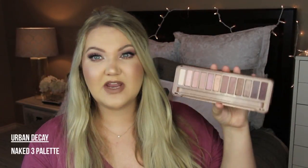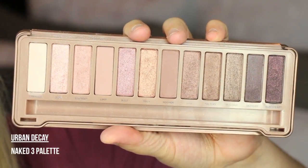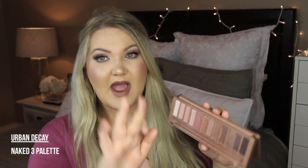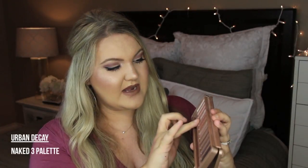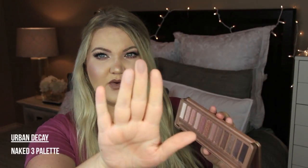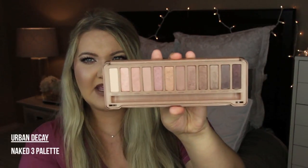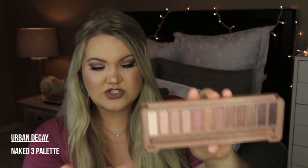So I pulled out the Naked 3 palette because they do have some very similar shades, these rosy tones. I have on my eyes right now Nooner and Limit in the crease, which are the two very, very matte, pinky, dusty rose shades. I absolutely love the formula of their matte shades.